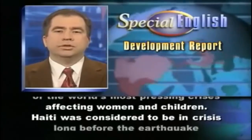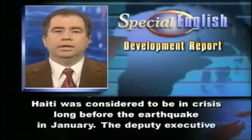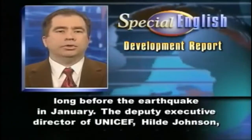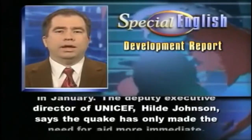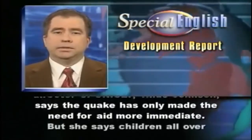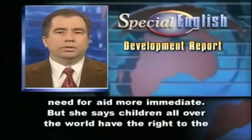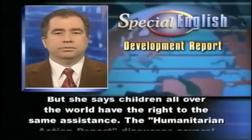Haiti was considered to be in crisis long before the earthquake in January. The Deputy Executive Director of UNICEF, Hilda Johnson, says the quake has only made the need for aid more immediate. But she says children all over the world have the right to the same assistance.